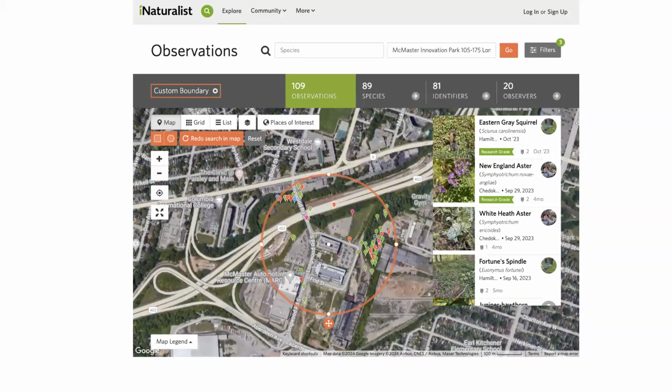For example, this is where we are. So you can just open iNaturalist and draw a circle or a square, generate a hyperlink to that map, copy and paste it into a QR code generator, and bam, you've got an instant updated list of what people are observing in that part of the map.